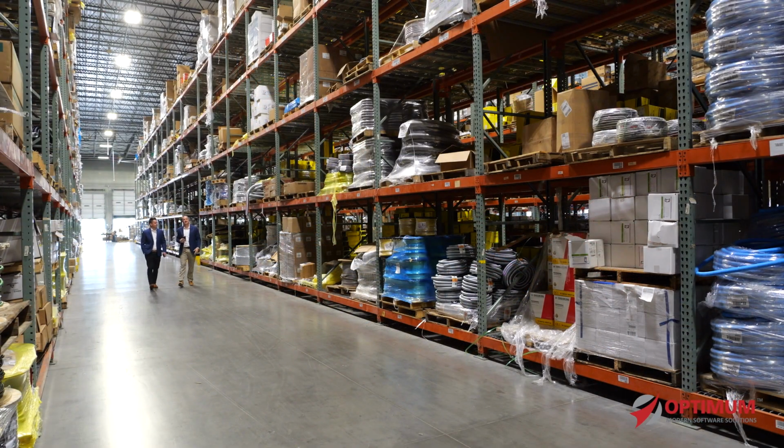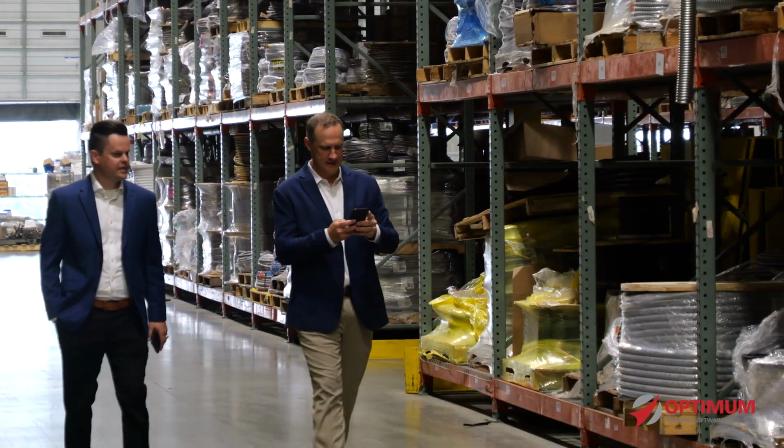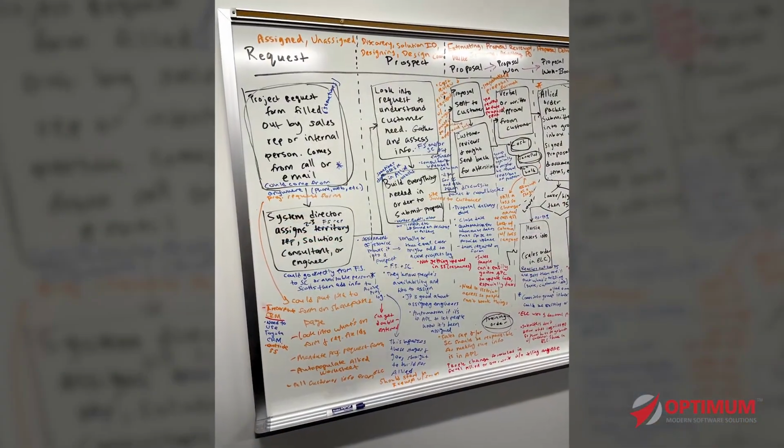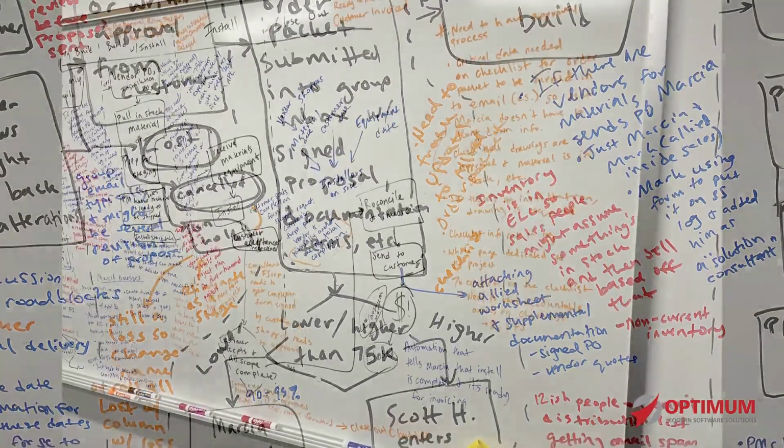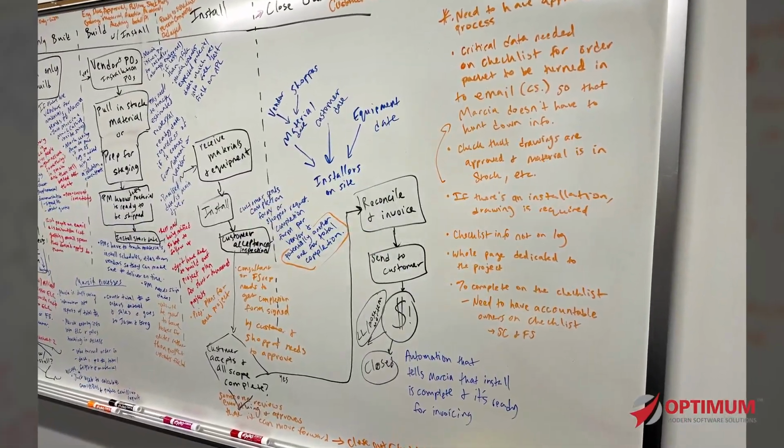Optimum really needed to understand what we did at its core and how we handled our day-to-day business. And we just spent probably 2 days in a room, filled whiteboards with what our current process flow looked like, which again revealed to us just how complex it was.